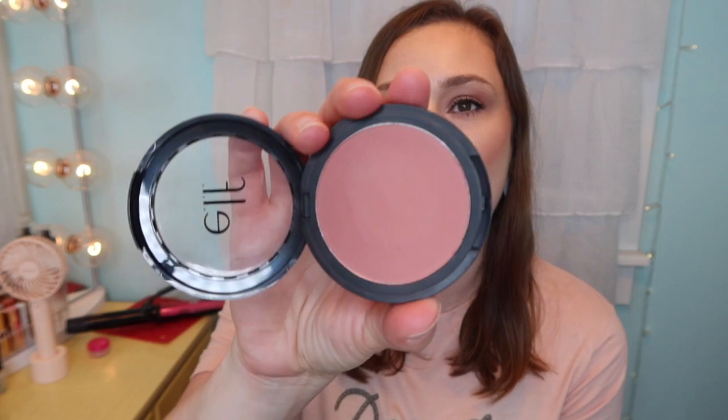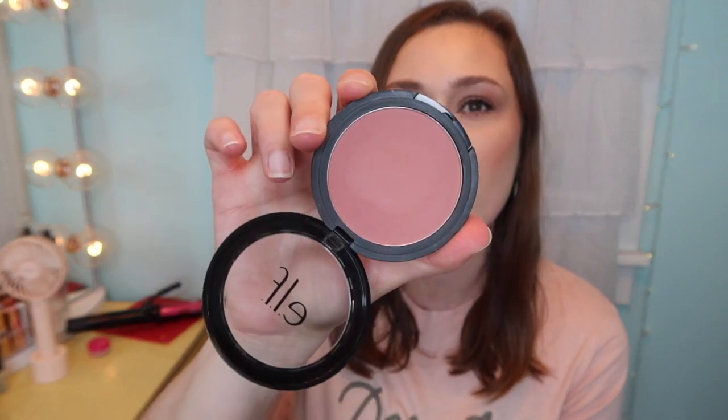I do love these products, and I'll talk about a couple other ones here in a moment that I'm keeping. But this particular color is too dark for me. No matter what I do to apply it, when you look at me, you just see a dark, almost bruised streak of blush that I blend and I blend and I blend.